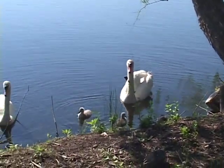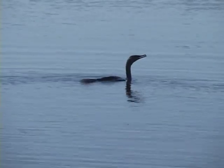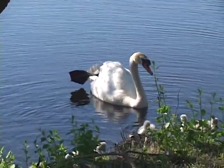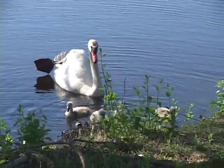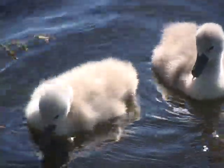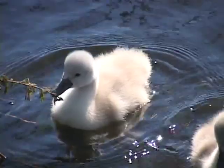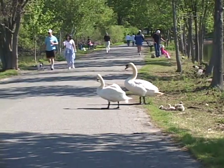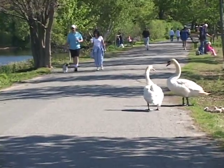There must be 1,000 pictures of these swans. If it's green, they'll try to eat it. The swan parents are very guarded around dogs.